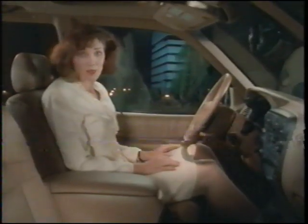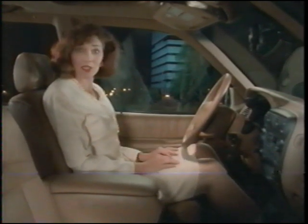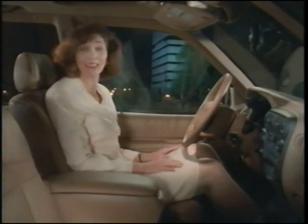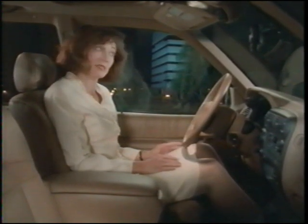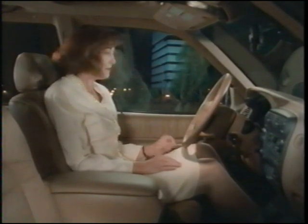To program an individual seat position, set the driver's seat into the desired position. Then press the set button on the memory switch and press the number 1 button within 5 seconds. That's all there is to it. Just follow the same procedure for the second person, except use the number 2 button. For the third seat position, press the set button, then press buttons 1 and 2 simultaneously.